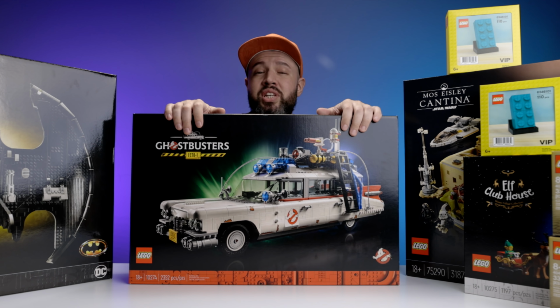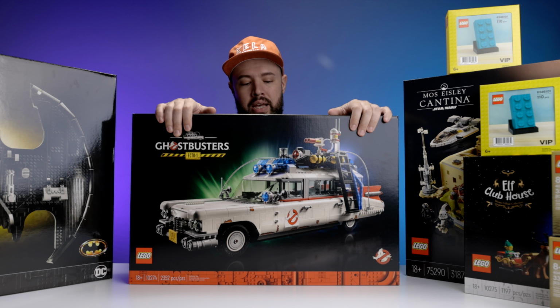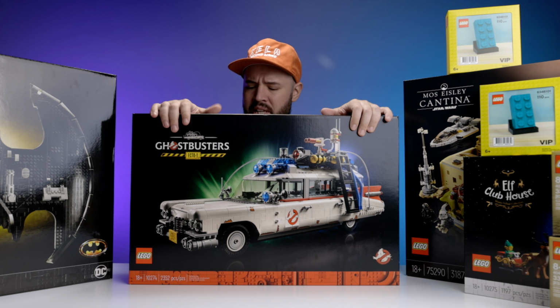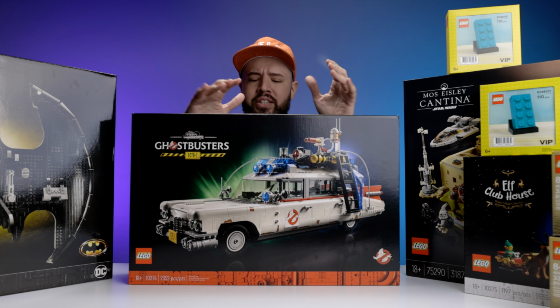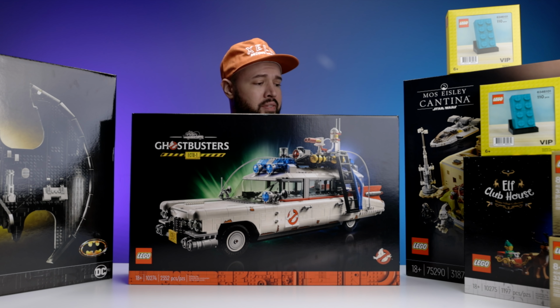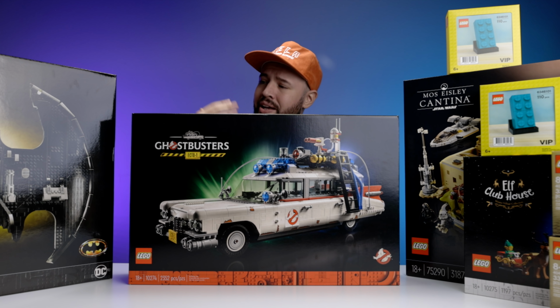I know a lot of people were upset that it didn't come with minifigures. I don't know. I'm not that upset about it. I mean, of course, I would love to see them, but this is something that I would like to see next to my Batmobile, my Batwing, all these iconic movies that I grew up with. I'd love to have these vehicles.